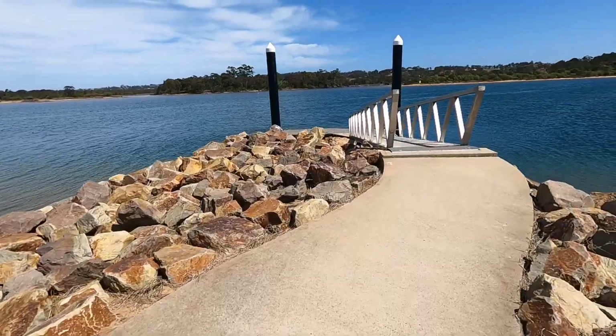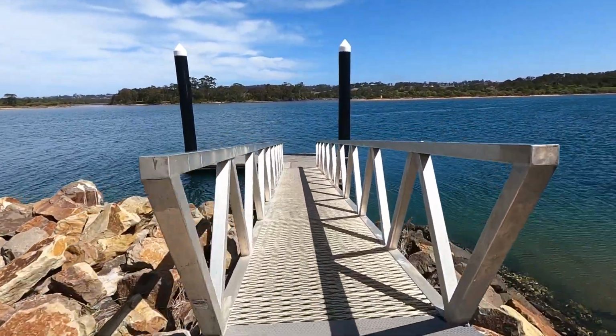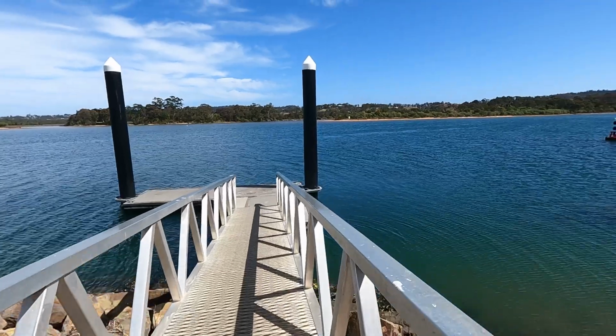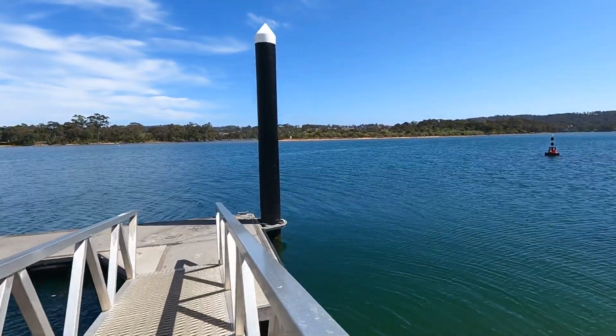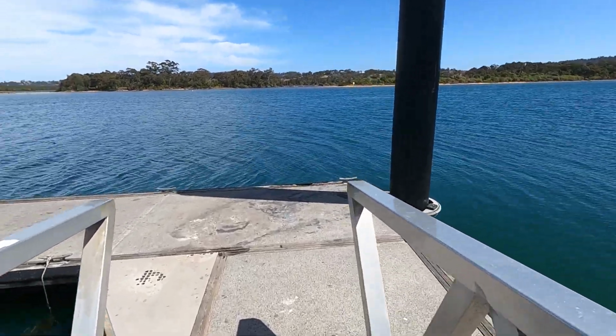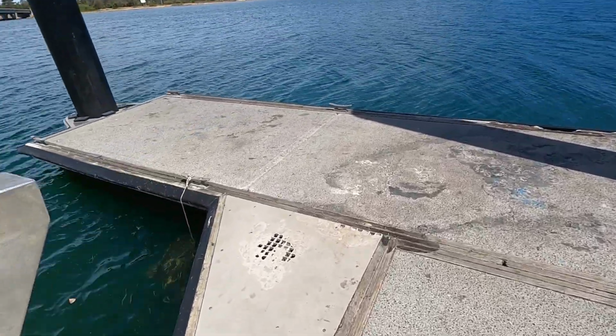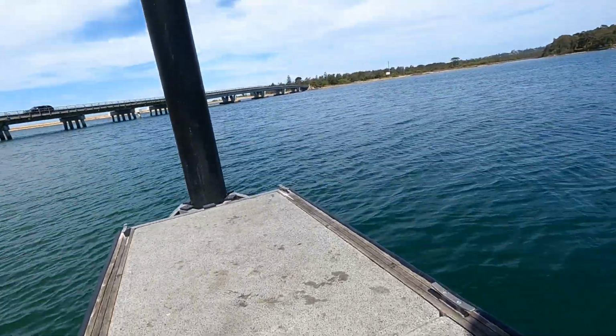Again, a nice little pontoon down here. It's not overly big, so hopefully it doesn't get too busy here over the summer, but as you can see around the place, as I said before, there's plenty of nice little places where you can pull your boat up on the beach, and further downriver you'll find a few more little areas that are nice to set up and have a picnic, etc. on the beach.